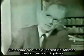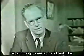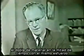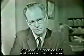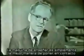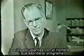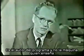A conservative estimate seems to be that with these machines, the average grade or high school student can cover about twice as much material with the same amount of time and effort as with traditional classroom techniques. There is no magic about this. A teaching machine is simply a convenient way of bringing the student into contact with the man who writes the program. It is the author of the program, not the machine, who teaches.